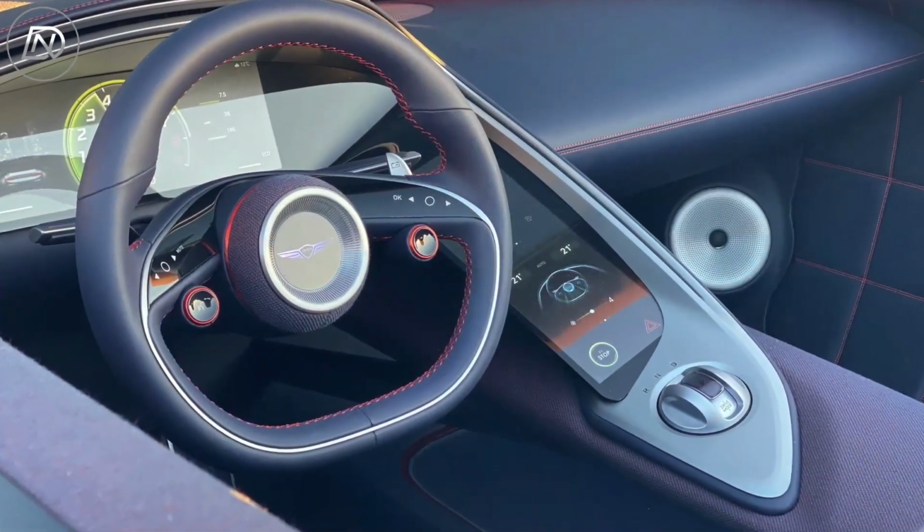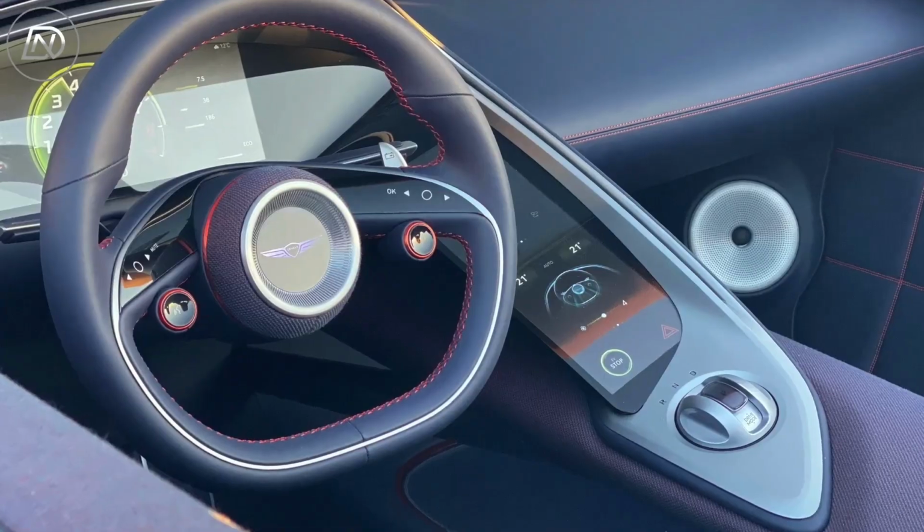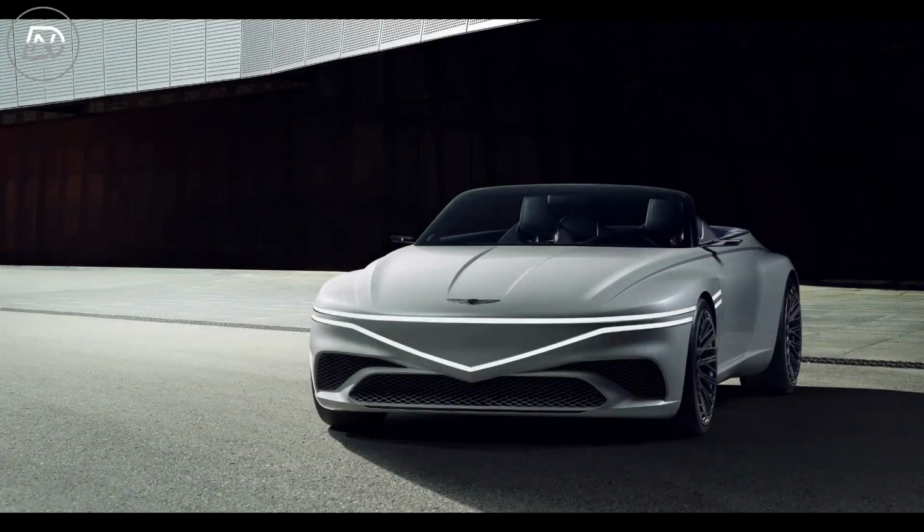The X Convertible, like the other two X concepts, is unlikely to be produced, but we're hoping the striking design portends well for the future of the Genesis nameplate.